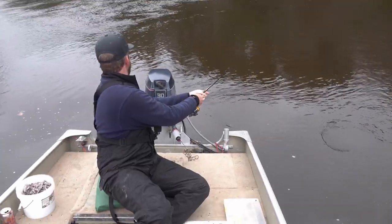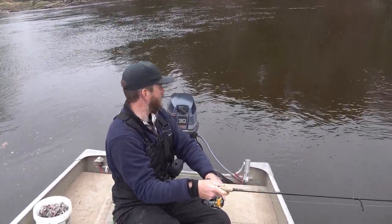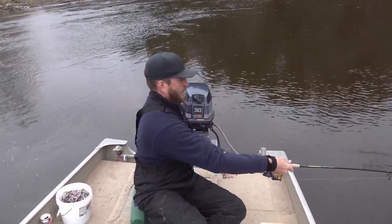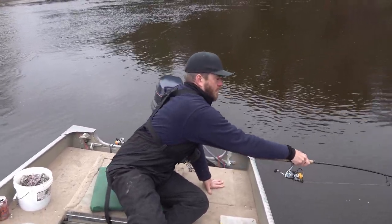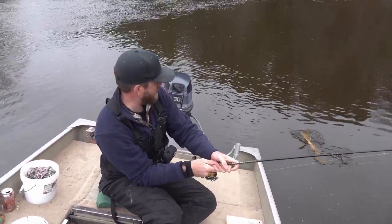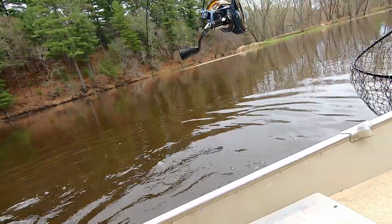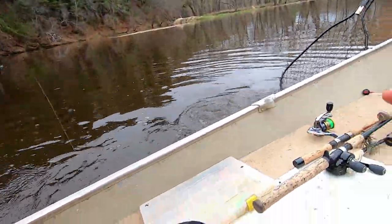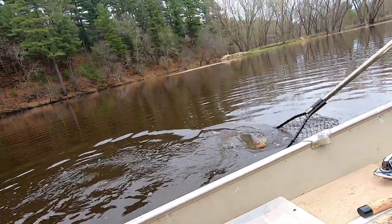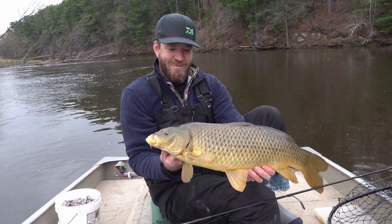Is it hot or what? Okay, you have a bite too. I do have a bite too. Alright, well, I got a camera. And let's see what we can do. Tell you what, guys, carp are some serious fighting fish. He's not even that big, but. Got him. Nice. Here we go. Very nice carp.